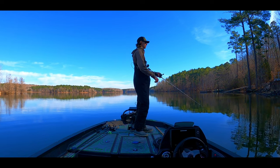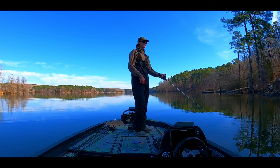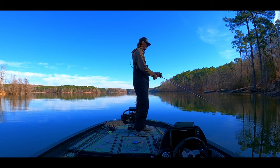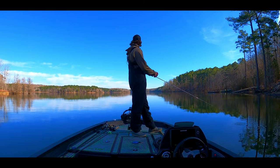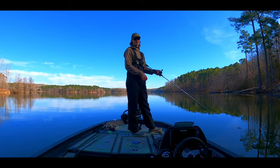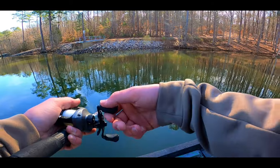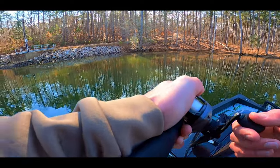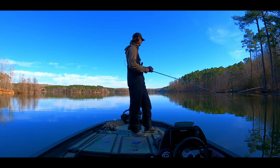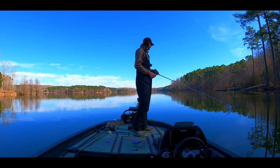Might have to try some big swim baits while it's still somewhat cold out right now before the water gets a little bit too warm. I need to try some swim baits. I think if we had some better conditions, I'd definitely consider throwing a big swim bait right now. I still am. There we go, there's another one. Still am considering throwing a big swim bait, but we're getting them done on the jerkbait, y'all.